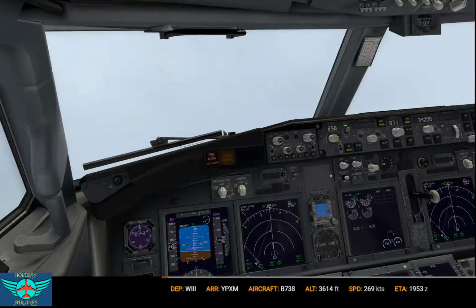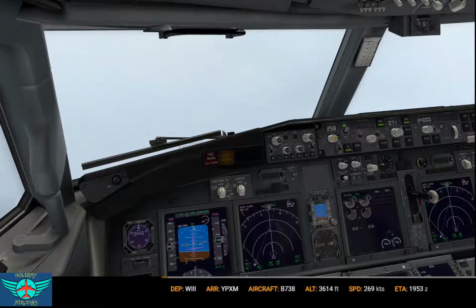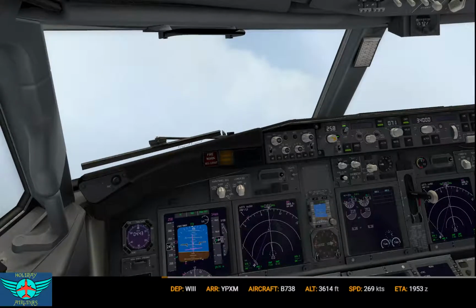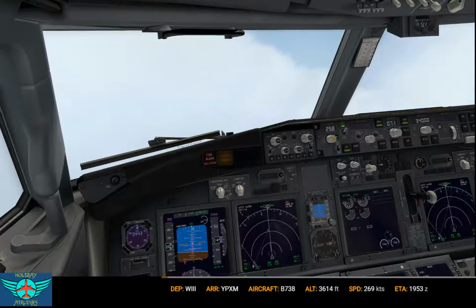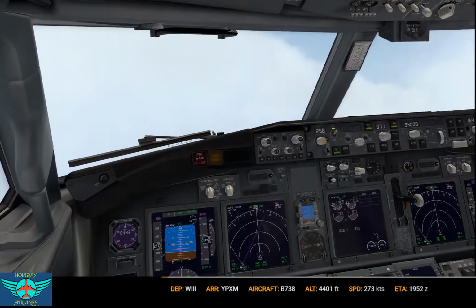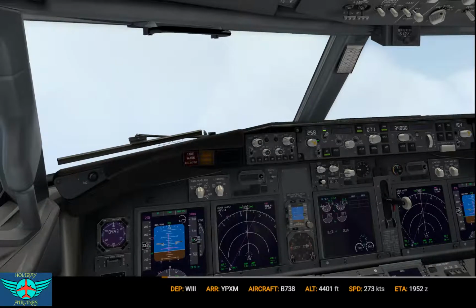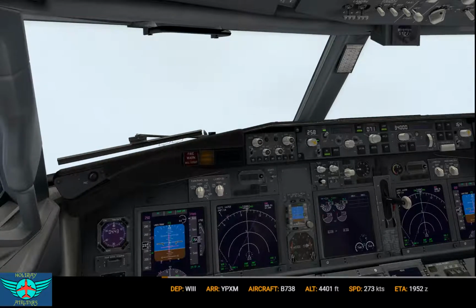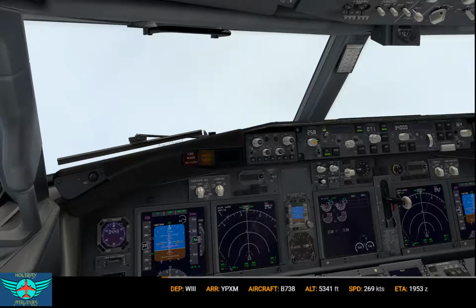Still hand flying it. We'll just keep a little bit of the bank to get over here to the route. Pitch the nose down just a little bit, starting to lose some airspeed. Try to hold it right around 10 degrees. Show you a wing view, but there's nothing out there but clouds.